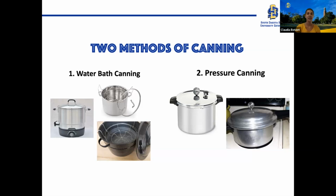And then for pressure canners, you do low acid foods in there because they don't have the assistance from the acid to kill off all those pathogens. So pressure canners can get the temperature in the canner up to 240 degrees Fahrenheit. So it just kind of gives another punch to that Clostridium botulinum to make sure that it's not going to be present in your canned goods.